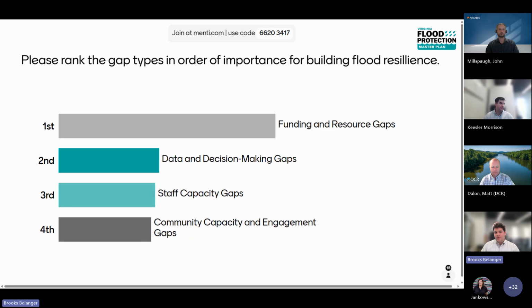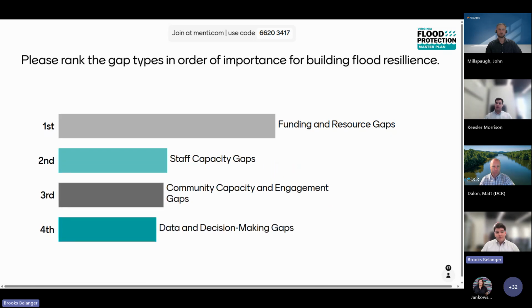Yeah, funding far and away, resource gaps. Obviously, that's a big concern, everywhere. Absolutely. And then up-to-date data, staff capacity, community capacity, all kind of second tier, all about the same, really. Staff capacity moved up to second place. Yep. We'll give it another minute or two. I know there's a lot of people on, so.